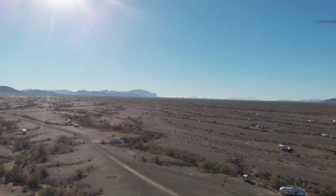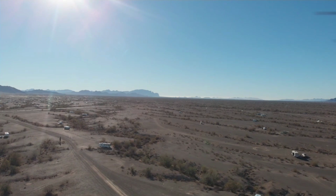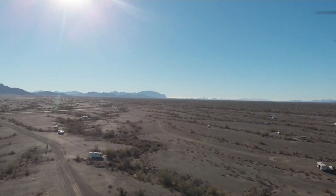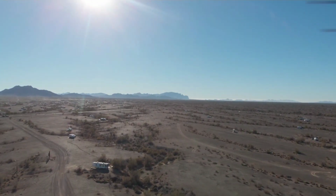You can see the wind was just starting to pick up. I apologize for the props in the upper right-hand corner, but there's not a lot I can do about that. It's got to lean a little bit, and the camera compensates for it turning up, and that's when you see those rotor blades.